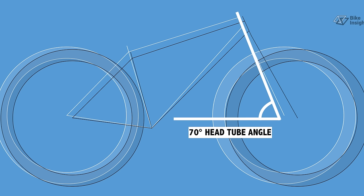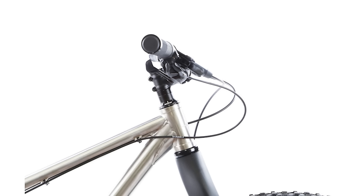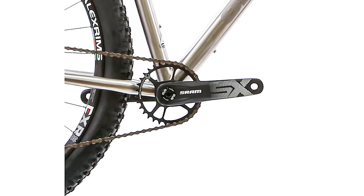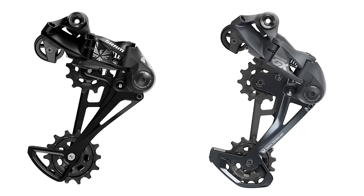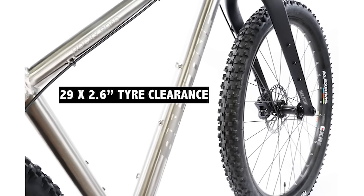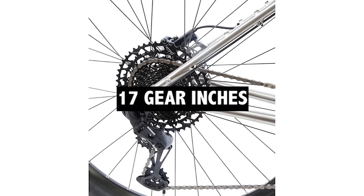Interestingly, the head tube angle is quite steep compared to modern mountain bikes, which results in a quick steering feel and reduced wheel flop. Given your front luggage weight slows the steering back down again, this is not a bad thing at all. The bike comes with a carbon fork, hydraulic disc brakes, and a 1x drivetrain. As the SRAM SX derailleurs are not known for their durability, I'd recommend upgrading it to an NX or GX model if you're cycling anywhere remote. To round things out, the frame geometry is quite upright, the maximum tyre width is 29 by 2.6 inches, and the climbing gear is ideal at 17.5 gear inches.